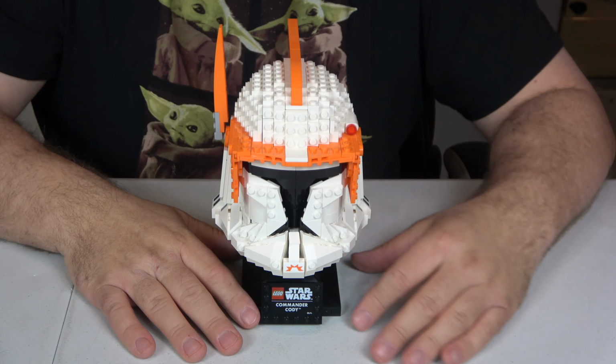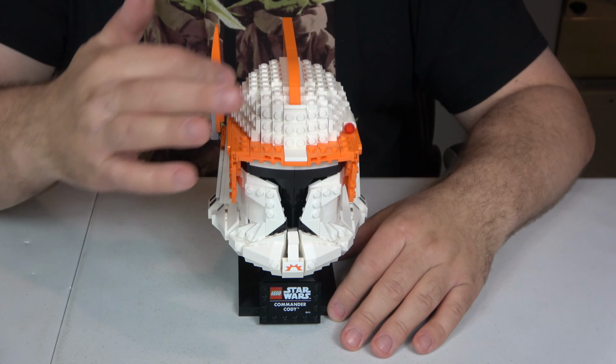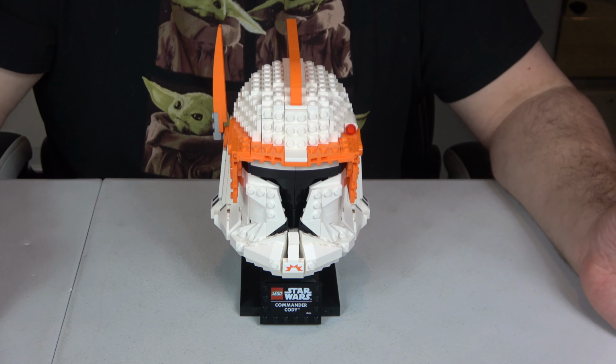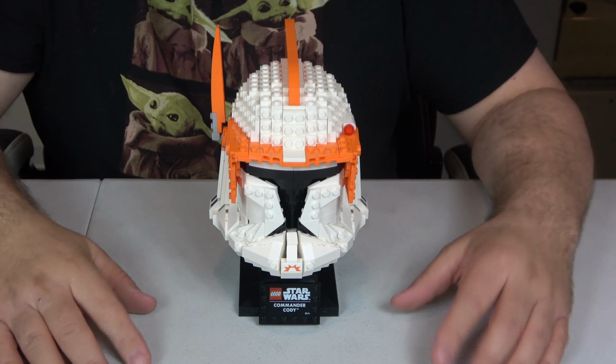Ease of build, I'll give it a 9. It is a little bit tricky in the instructions sometimes with some of these different contours, but it isn't bad. It's not really, really difficult.